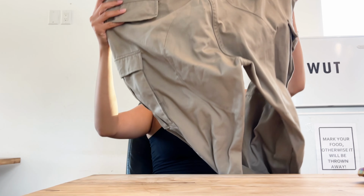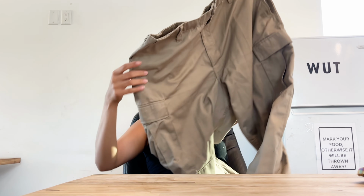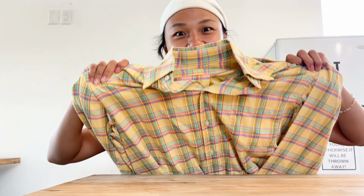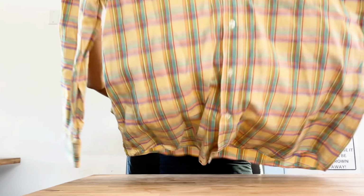I finally thrifted a dance pant. I know it looks huge, but it has to be baggy, so I think I'm gonna belt up the waist area. Now look at this flannel. It's yellow and the colors are so cute.